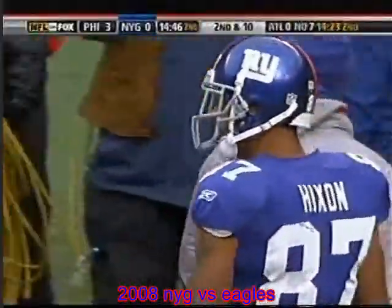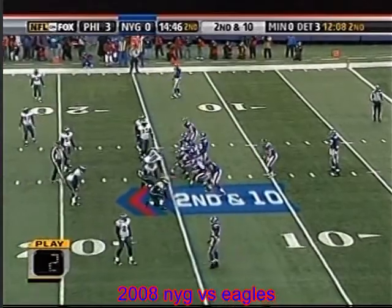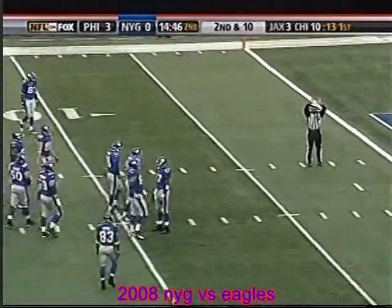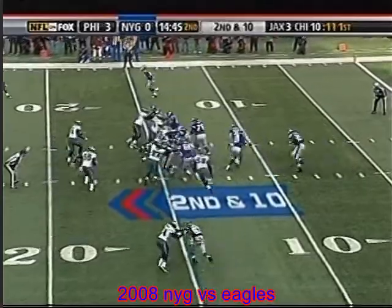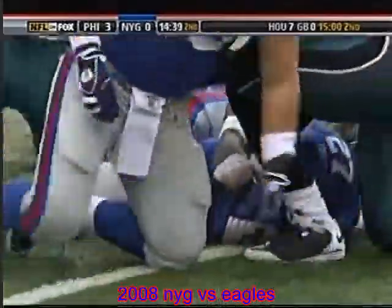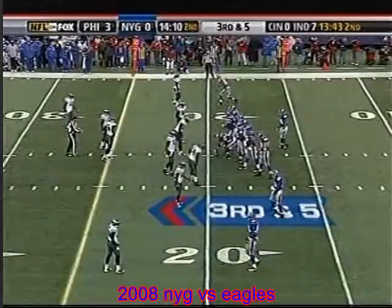Hixon, of course, starting for the suspended Plaxico Burress of the Giants. He scored more touchdowns, Burress, against the Eagles than any other player in the league over the last four seasons. Third charged timeout, Philadelphia. Second and 10, Jacobs. Jacobs to the 20, gain of 5. Keep this in mind, guys. The Eagles are now out of timeouts.